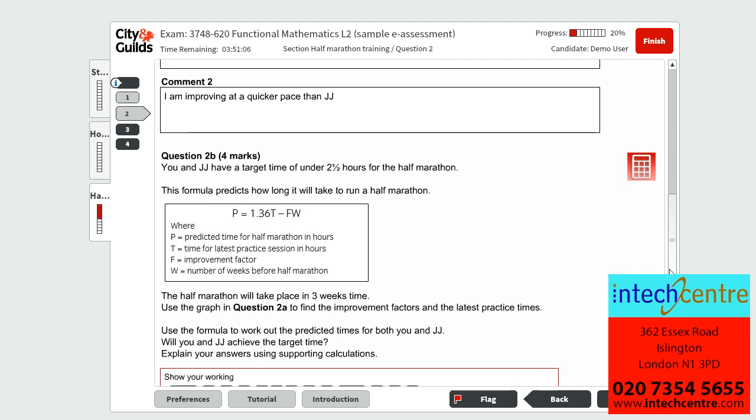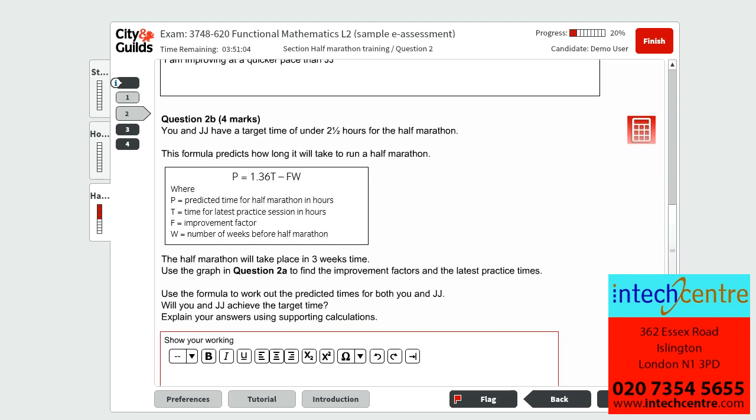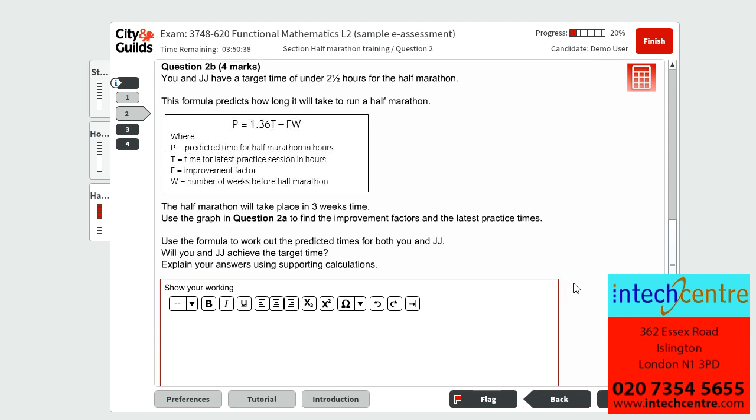So question 2b is worth 4 marks, and it tells us that you and JJ have a target time of under 2.5 hours for the half marathon. This formula predicts how long it will take to run a half marathon. The half marathon will take place in 3 weeks' time, and we must use the graph in question 2a to find the improvement factor and the latest practice times. We must use the formula to work out the predicted times for both you and JJ, and work out whether you and JJ will achieve the target time and explain our answers with supporting calculations.